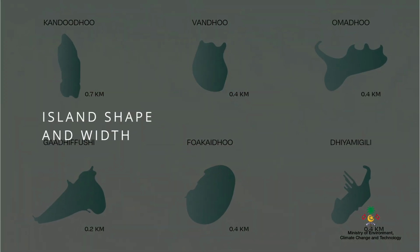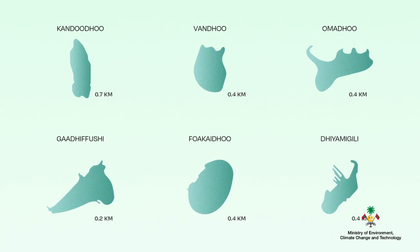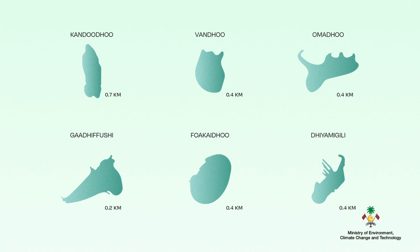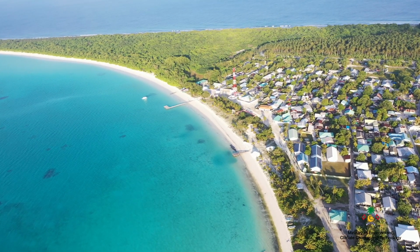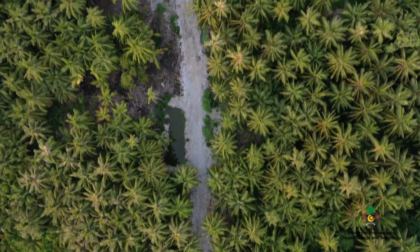Island shape and width. Most of the islands can be grouped into 3 shapes: round, strip, and crescent. Island shape influences where the deeper depth of freshwater lens occurs. For example, it will be in the center of the island for a round-shaped island.